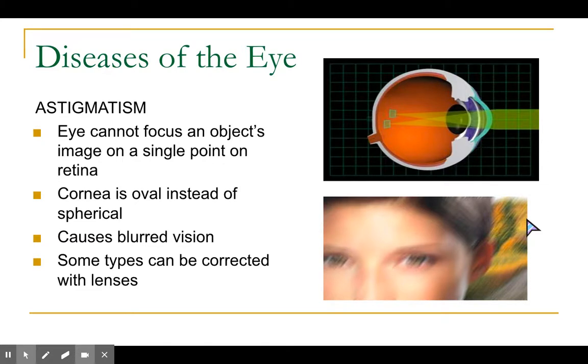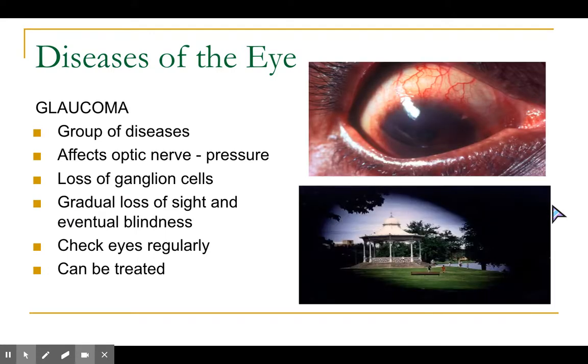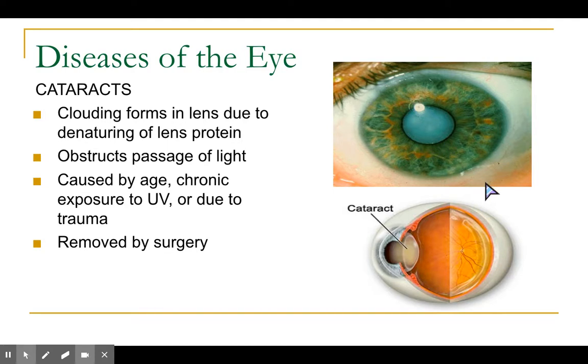It's very interesting. Astigmatism is an eye misshapenness, and that can be corrected with glasses again. Glaucoma is something that you can develop over time that you need to get fixed. And cataracts is a very common disease of the eye as you get older, but it can really be fixed so easily. It's pretty impressive. But that's what your eyes look like. If you have an older dog, lots of old dogs get cataracts and their eyes get clouded and they have a hard time seeing.